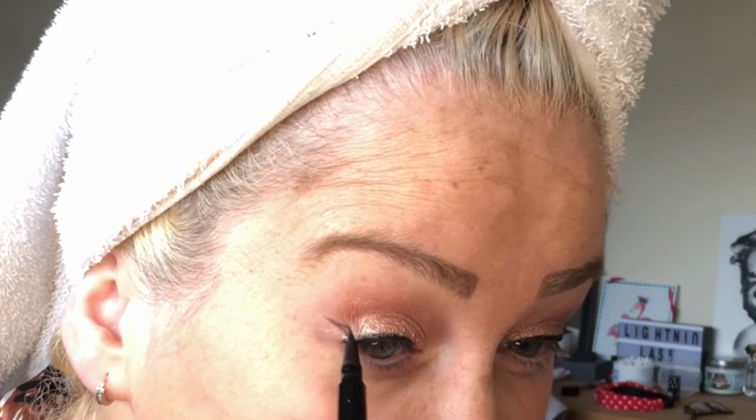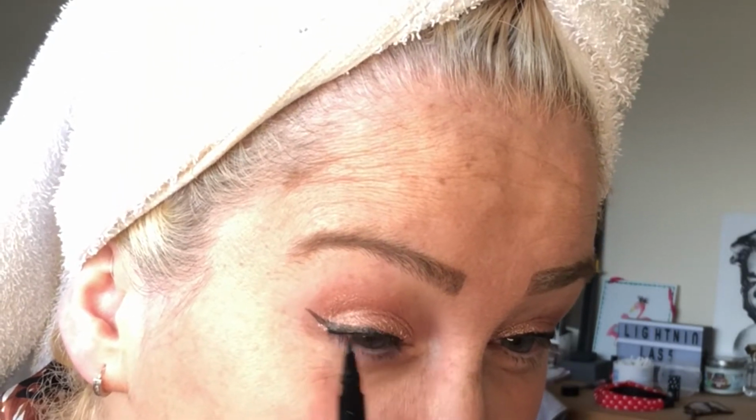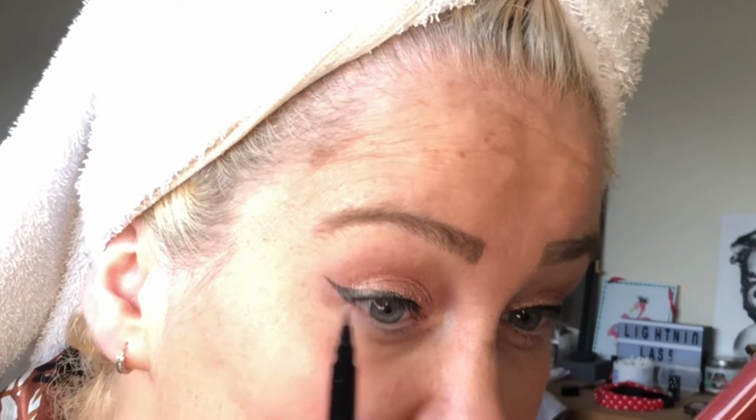Yes, definitely not. It's like it's got no guts. Like it does the line and it's nice, but there's nothing to it. And you have to really go over a lot of it. But I do like the fine line of it. I love that fine line. It makes it so much easier to do a wing, which is really helpful. So if it just had a bit of guts with the fine line, it would be a brilliant liner.